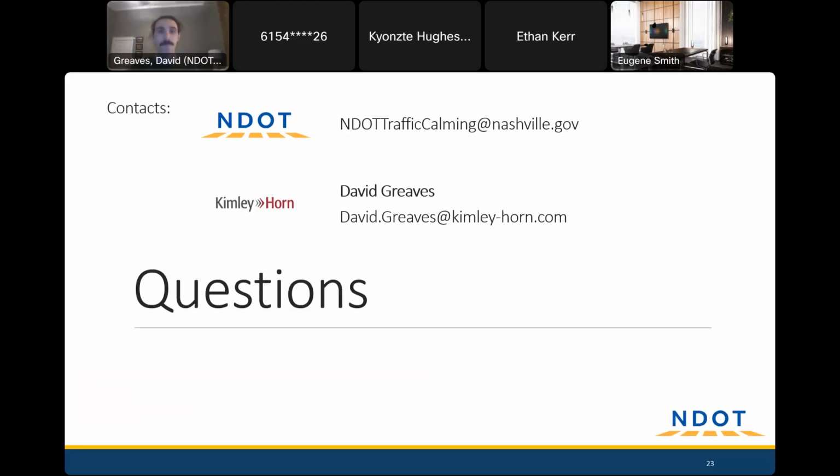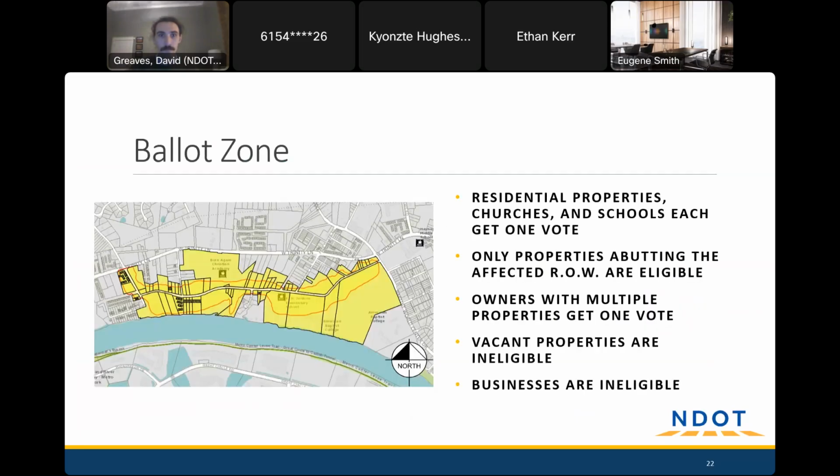Question regarding the ballot. There is a development at the intersection of Young's Lane and West Trinity Lane that is mostly Airbnbs. Some of the owners are listed as LLCs. One, would an LLC receive a ballot? And then two, if the owner is not in Tennessee, would that owner still get a ballot?